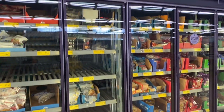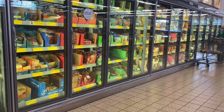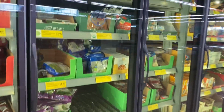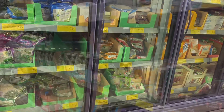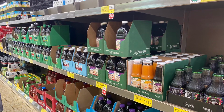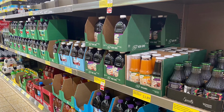Here's a shot of the frozen vegetables coming up, and I was sad to see gaps. A lot of people rely on frozen vegetables, especially single people or people cooking for two, because buying fresh isn't always as economical. Here's a shot of the juice. If you notice, there's only 2 kinds of juice there, and they've spread out the boxes. They had almost no lemon and lime juice.